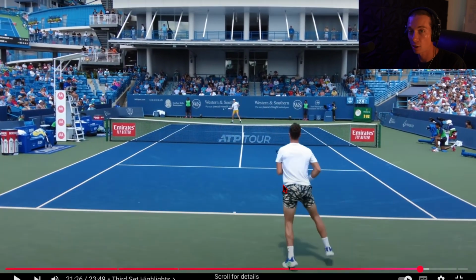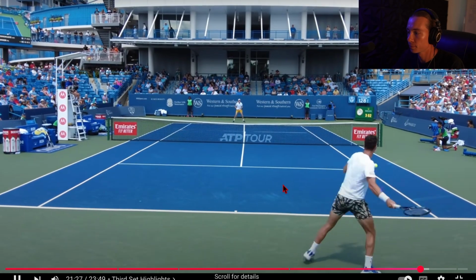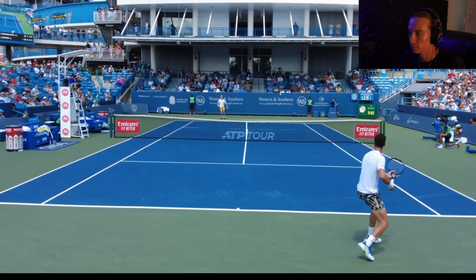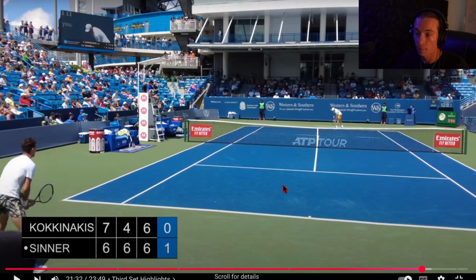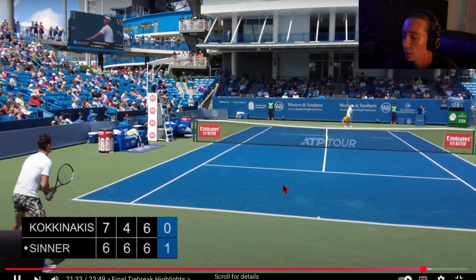Notice how the rally is now longer. He's back in the rally now, right? No longer has a short approach shot. If you went down the line, might have worked out better. Another breaker.